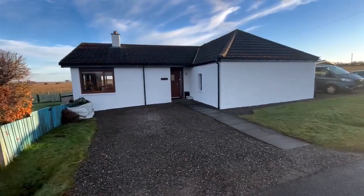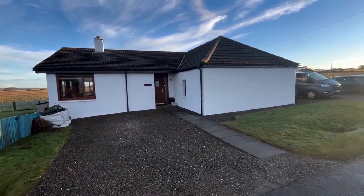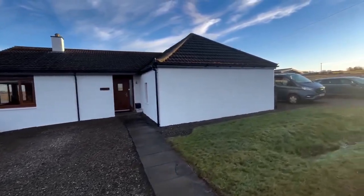It's a three bedroom detached bungalow. It's been recently renovated to quite a high standard. They've got a new wood burning stove in, new double glazing units throughout, new boiler.